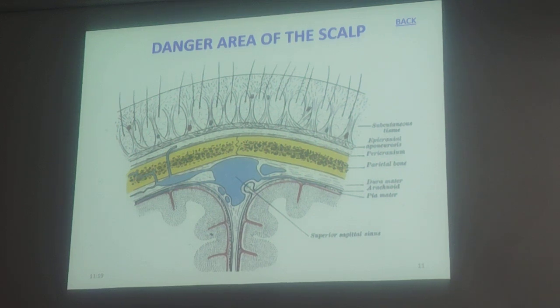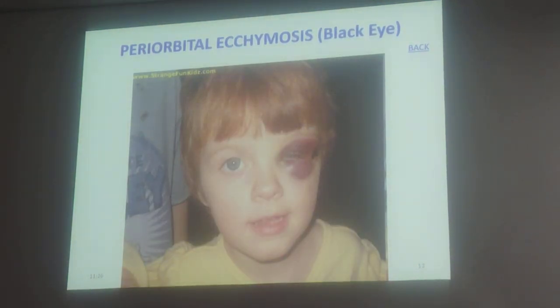This is the communication of the parietal emissary foramen to the superior sagittal sinus. This is how the reddish colored black eye is seen. It starts off with blue color because the blood which is accumulated there will be having lesser oxygen, so it becomes cyanosed in color, and then it becomes bluish, then brownish, greenish, yellowish. Periorbital ecchymosis. Makes you so much more learned instead of saying black eye. Periorbital ecchymosis.